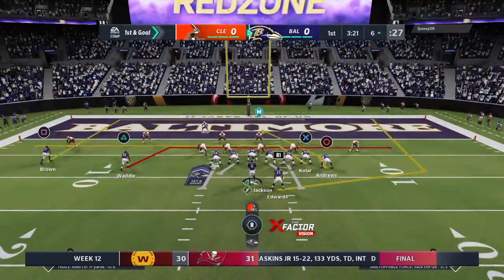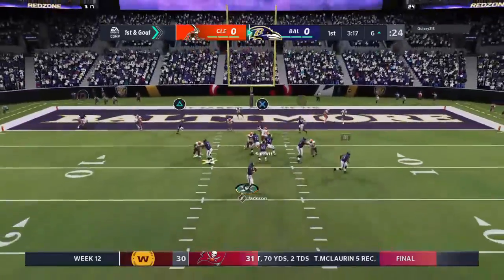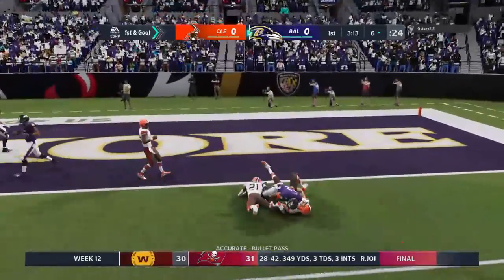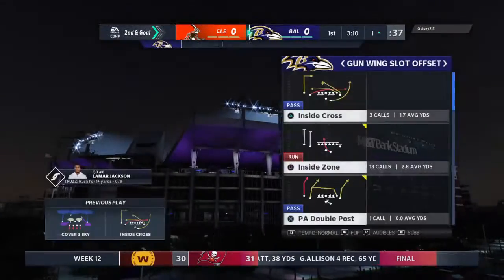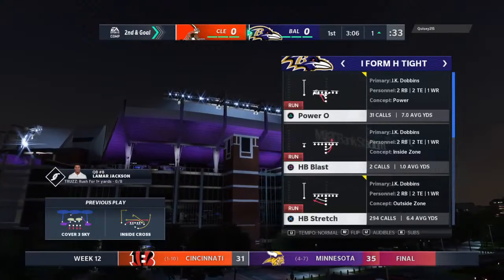1st and goal, a chance to convert that early turnover into points. Jackson from the shotgun. The quick slant caught. And he'll be brought down right on the edge of the goal line at about the 1-yard line. That'll bring up 2nd and goal after the gain of 5.